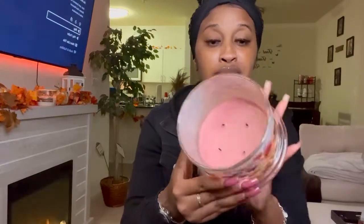It burned evenly. I might have been able to get one more burn out of this, maybe 2 or 3 hours, but I don't know. I just don't like to burn mine all the way down to the bottom because I feel like something's going to happen. So once I get to this point, I'm usually good on it. This candle smells so good, y'all. If you have not got this candle, what you doing? Go get it.